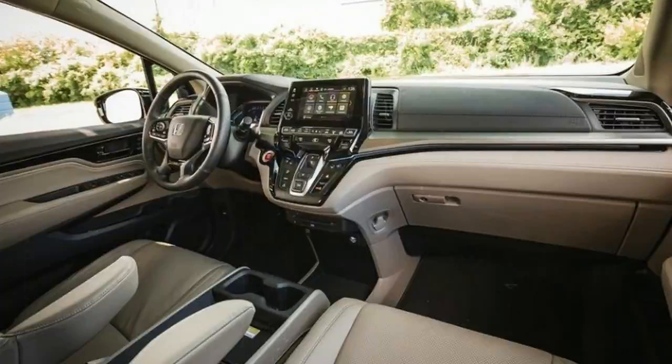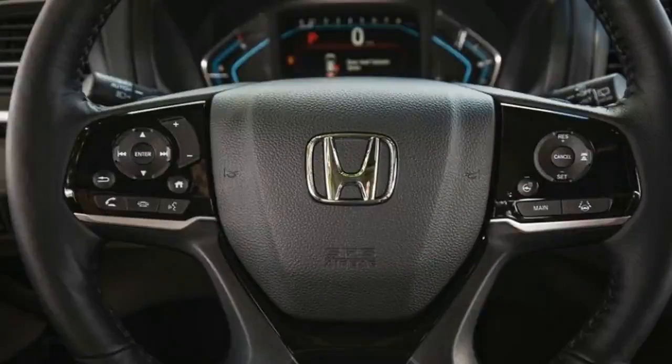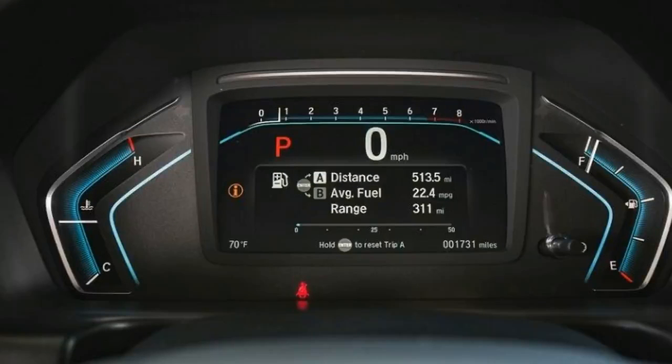Get on the throttle and the V6 emits a sonorous tone that would sound out of place in, you guessed it, an SUV. Larger bumps transmit into the cabin more harshly than in the Pacifica, likely due to our test vehicle's 19-inch wheels and low-profile tires. Otherwise, the Odyssey's ride quality is agreeable.